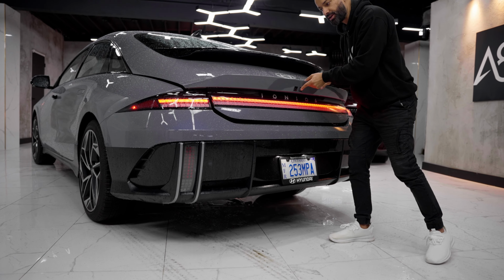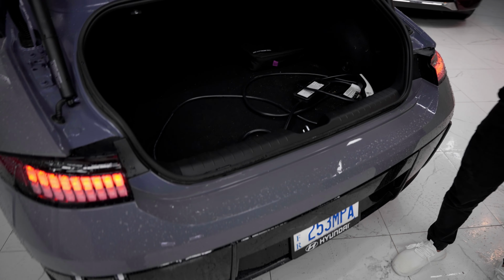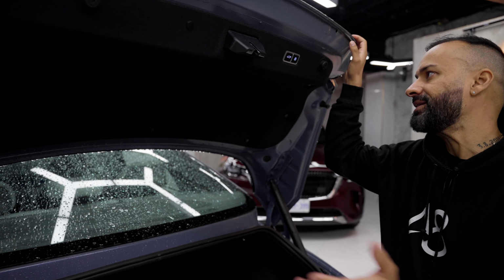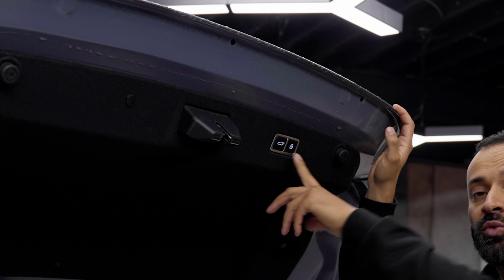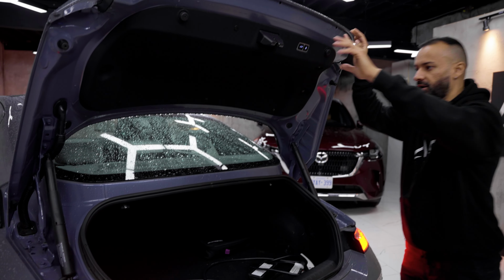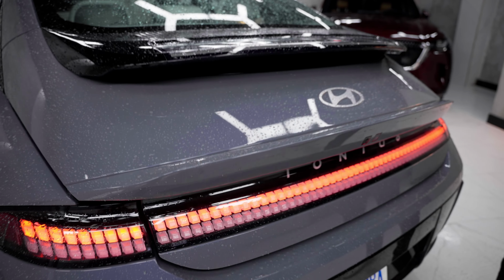Again, more pixels, 6 of them to be exact. It is a power trunk. This opens up. You've got 2 buttons. This is not exactly fully height adjustable because it's not a tailgate. It's just a simple trunk. You've got your close your trunk, and then of course a button next to it. So when you walk away from the vehicle, you can simply hit that button and then the vehicle will lock. So I hit it, it beeps, it closes automatically. Voila, very cool.